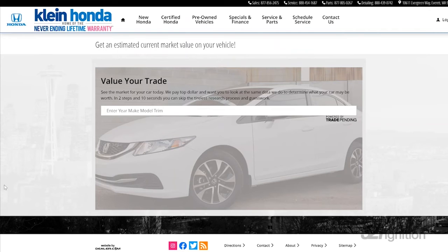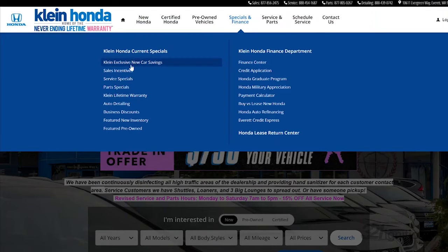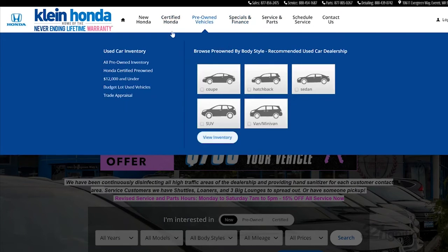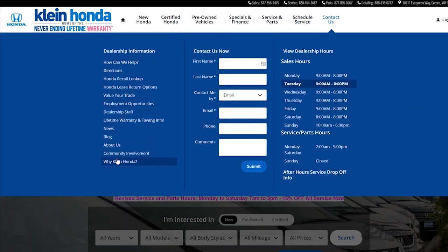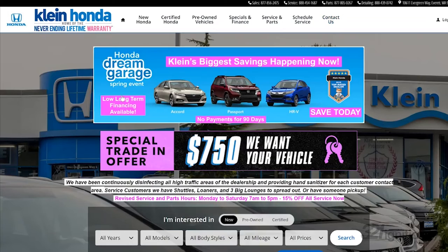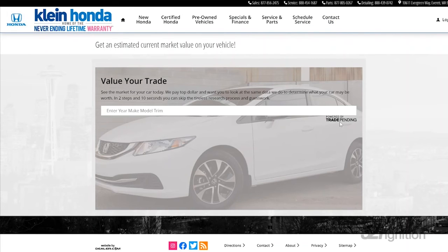So this is a Klein Hyundai dealership. So again, let's see, do they have trade-in? Where is their trade-in? Special financing. Where would it be? Buy, lease, lifetime, pre-owned, certified. Where in the world are their trade-in tools? Oh, there it is. Value my trade-in. Okay, so if I click on the trade-in, here they have Trade Pending, which is a third-party app. And as you can see, it's a completely different branded experience because now it's a website inside of a website. It's an iframe.